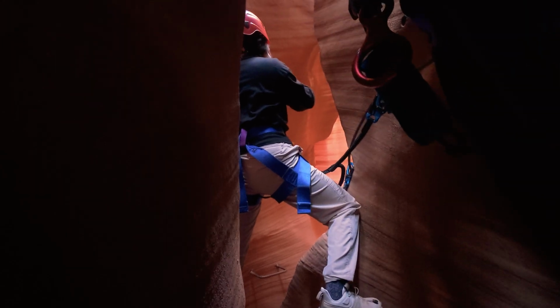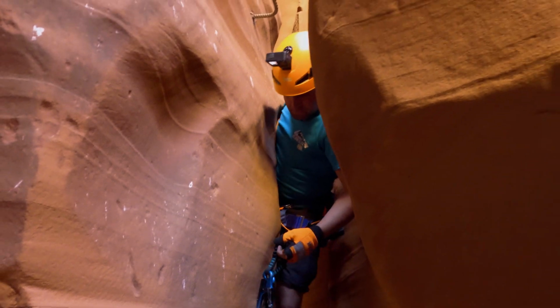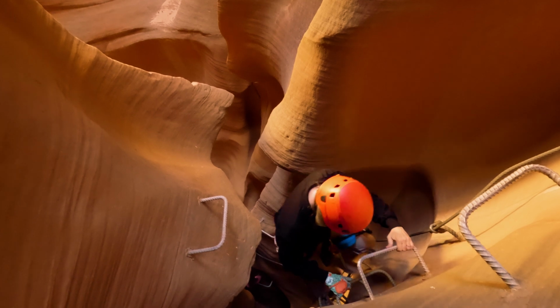When we reached the spot, it seemed like we couldn't go any further forward, and that's when Charlene popped out from down below. And this was the beginning of one of our favorite parts of the entire Via Ferrata, this amazing down climb.